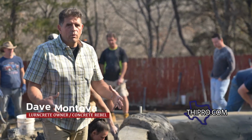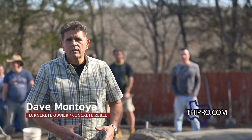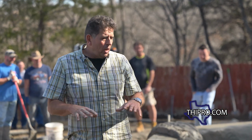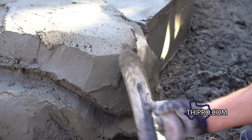Well, right now, we're right in the middle of finishing up the details of the carving. And the carving, of course, later on when it dries, has to be stained and everything. But right now, the raw concrete is what we're manipulating, and it's like getting a clay piece and just making it into something really nice.